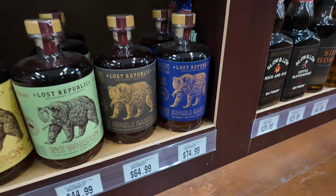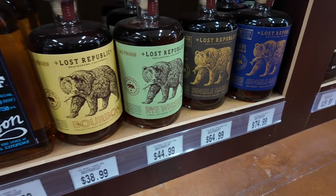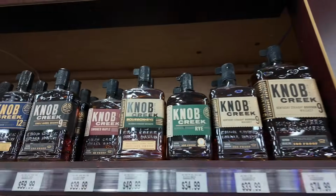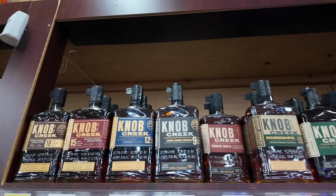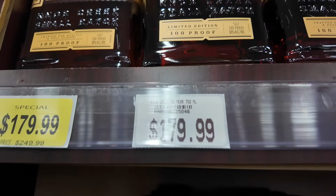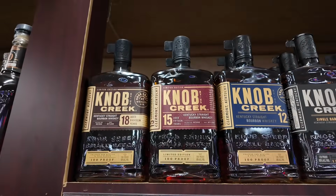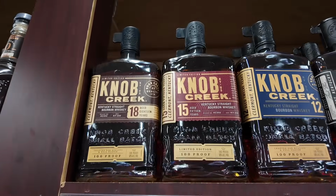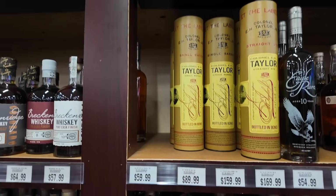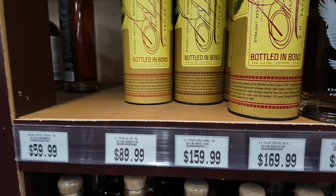Then we have some Lost Republic here. Single barrels, rye, standard knob, but this one you don't see every day. The 15-year. And they have the 18 batch 2. H. Taylor, small batch, single barrel, straight rye.